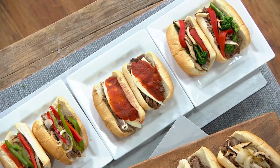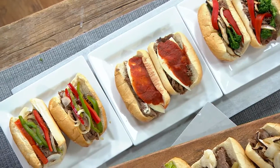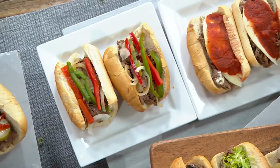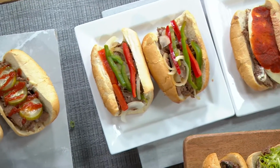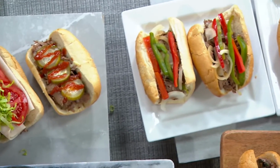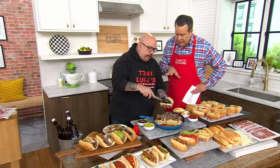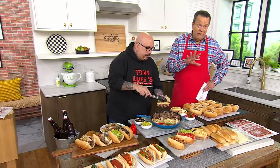You just use your imagination and have a blast with this. Now, if you want to use a different kind of cheese, you can certainly use whatever cheese you may have, or you can use what comes with it. We wanted to put a kit together to make it easy for everybody. And then the only thing we don't include here are the sauteed onions and the peppers. You'll do that yourself. Do it yourself. Or make it easy and buy them frozen.